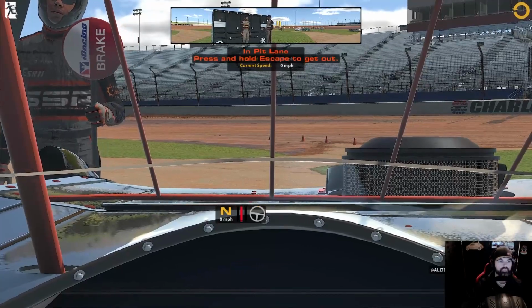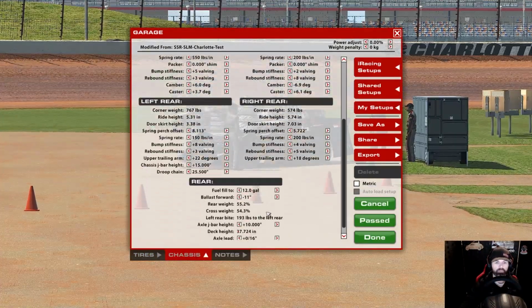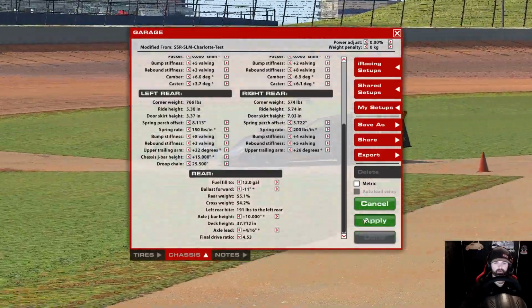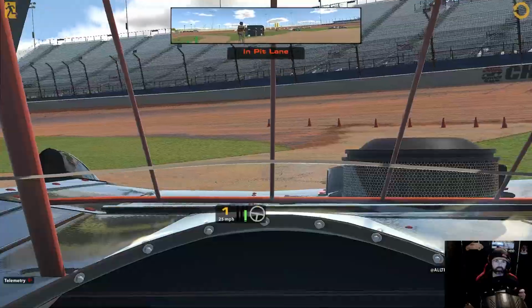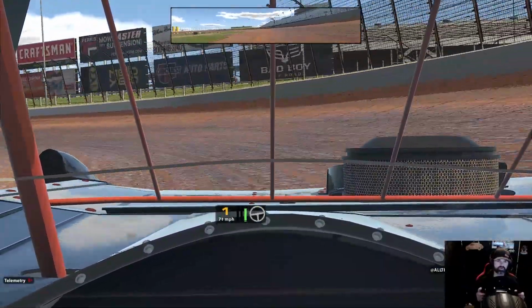Now, if your right rear trailing arm is too high, what'll happen is this. I'm going to jack this up, and we'll zero that back out. Let's go back out again. Let me actually record this. I'll show you what it's doing in the telemetry.